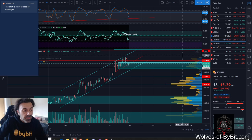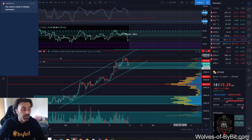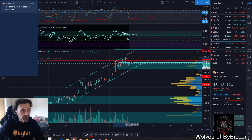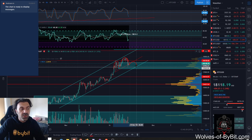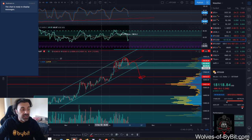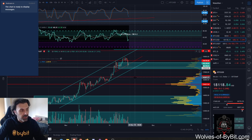Now, things that I notice on a first glance, and I'm pretty sure a lot of people already have their eyes on this, is that potentially we could see a head and shoulders pattern forming. Head and shoulders, usually bad stuff, and results in at least more downtrend on the shorter term time frame.